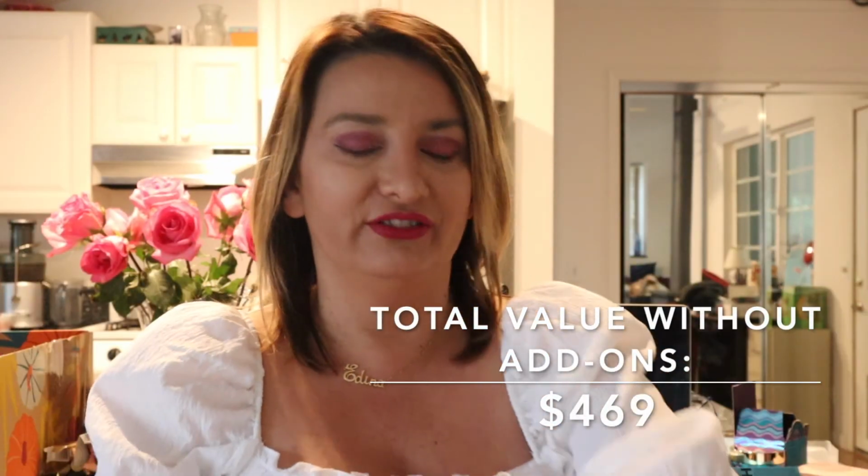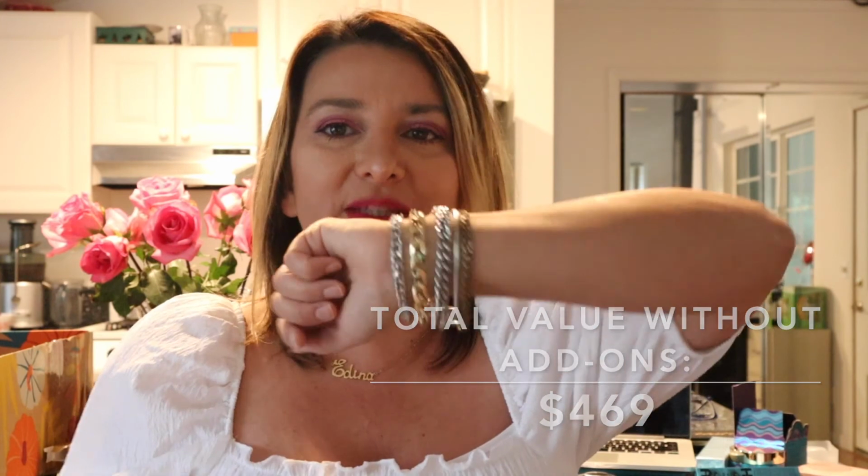Oh, by the way, I didn't tell you how much all this cost. I will put it somewhere here because I have to add it up. But my favorite product is probably this bracelet from this box. But actually, I love my add-ons because I know they are just great brands. And I love this scarf again too. So yeah, that's what it is.